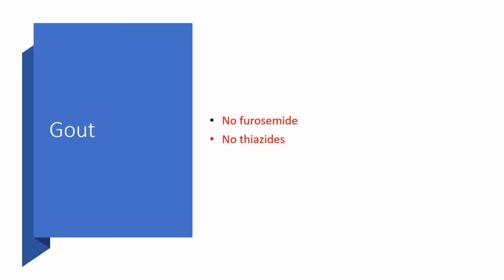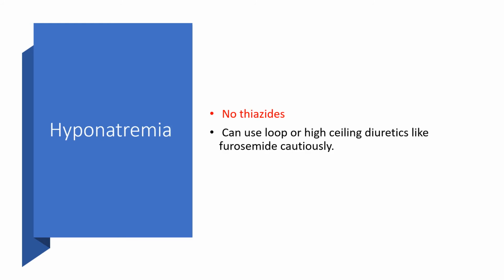In gout, we will run away from furosemide, we will run away from thiazides. In hyponatremia, of course, we will not expect high blood pressure, right? In case that is the situation, meaning there's high blood pressure and there's hyponatremia, we will not give thiazides here. We can use loop diuretics, otherwise known as high-ceiling diuretics, like furosemide, but we'll be very cautious.